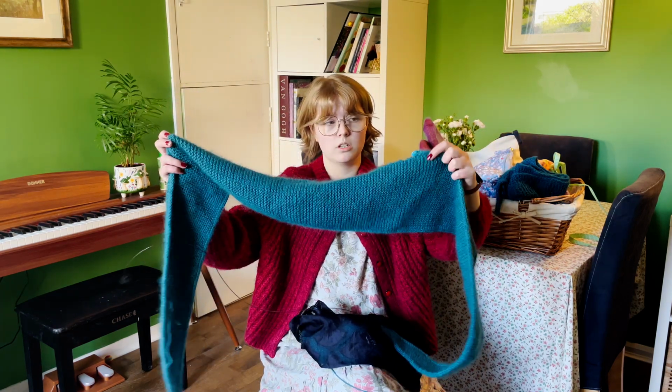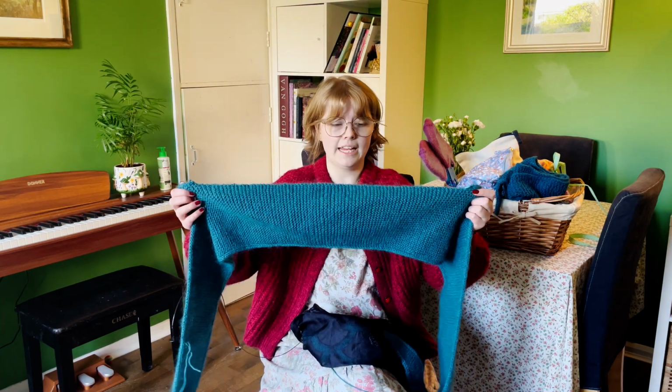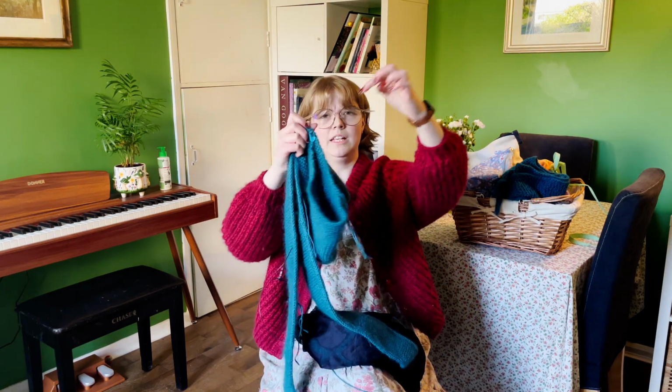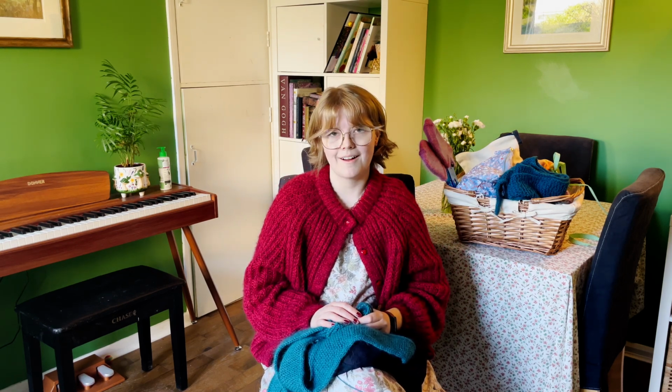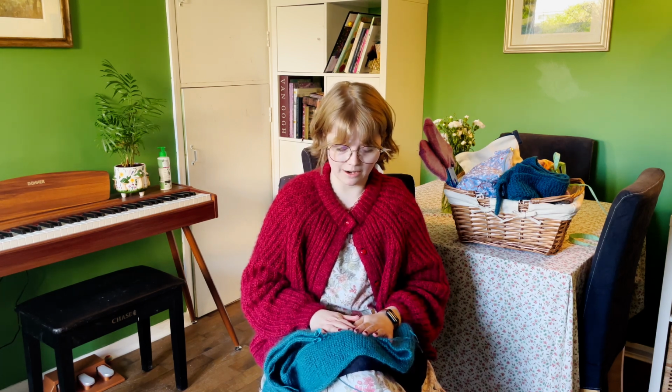I left a gap in the I-cord edging to then pick up stitches and the I-cord to do the hood, and I've made some decent progress, but I had decreased here to do the hood shape at just too higher of a rate, so I have undone it and I put it in a bag because I had other projects I wanted to get on with, but I do want to come back to it.